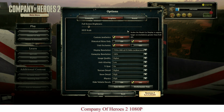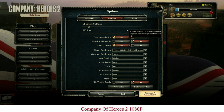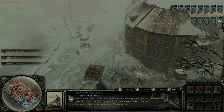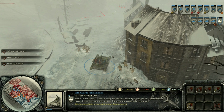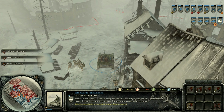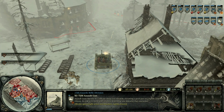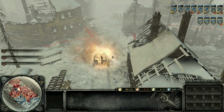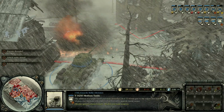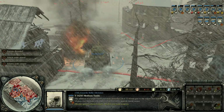Okay, Company of Heroes 2. Good RTS game. This benchmark won't be a true benchmark, because when you're playing, you're going to have loads of troops fighting like no tomorrow. But this is the built-in benchmark, and it's going to be too hard to do a benchmark of me playing the game. Okay. It plays well.